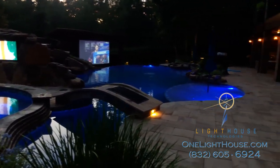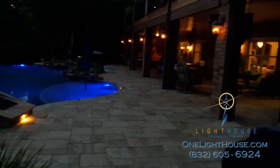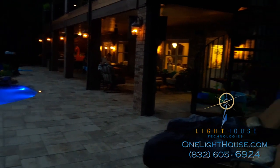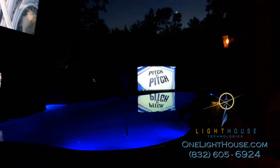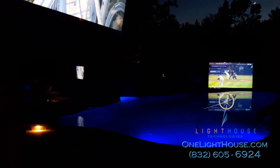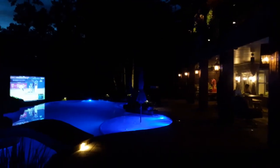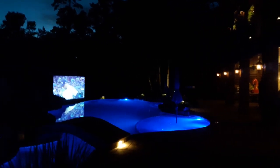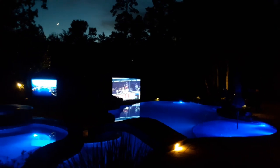You can imagine how luxurious it is to be lounging in the hot tub, watching your favorite sports or TV program, while the kids are in the pool watching their movies on the projection screen. Under the deck, other people can be eating and watching their own show on the TV that's mounted underneath the deck. Or all three viewing places can be watching the same movie, but people can go from the hot tub to the pool to lying on the couch under the deck and not miss a single moment of the movie or program that's on.